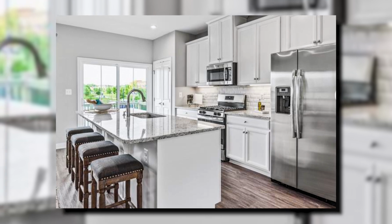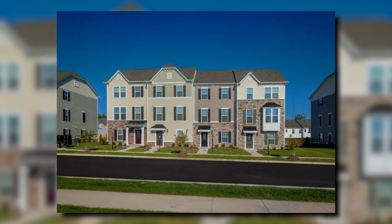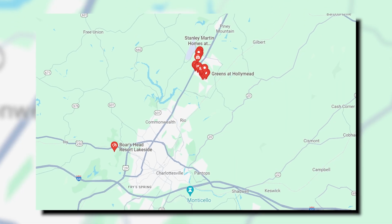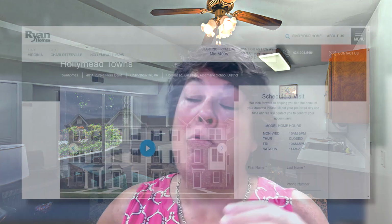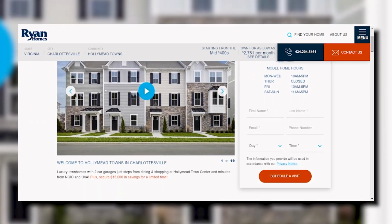Next up on our list is going to be community number 3, and that is going to be Hollymead Town Center. That is also going to be in Charlottesville, officially in Albemarle County. It's going to be on the north end of the Charlottesville area. So it is a planned community, and it is nothing but townhomes. It is a Ryan home, so another mass quantity builders.